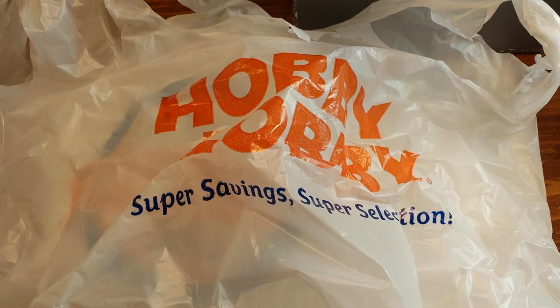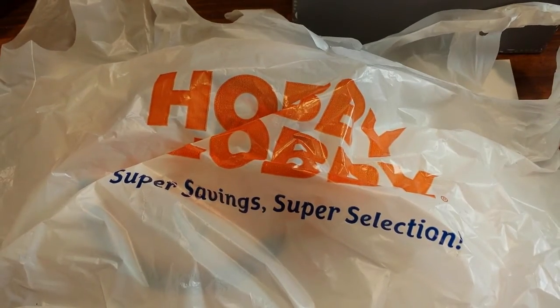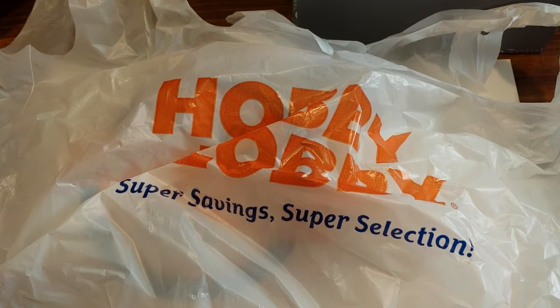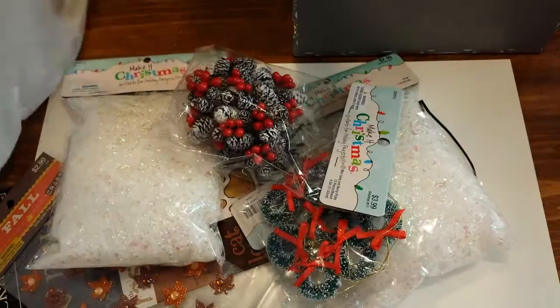And with the Christmas stuff being 50% off this week, I thought I would just run in there and pick up a few items that I needed for my snowman. And once I get them made, I will come back and show them to you. But here's a little bit of stuff I picked up. I did pick up one fall item that was 80% off, and two items on the clearance, and then one regular price item that I used my 40% off. So, here's what I got.